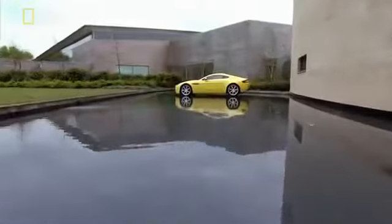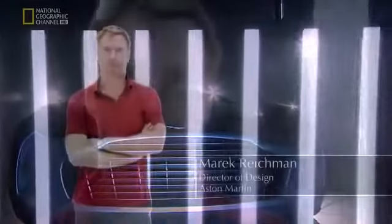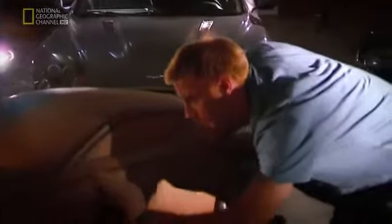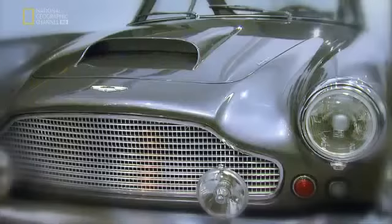In this building in 2007, he turns to his team and asks them to contemplate an Aston Martin supercar. Director of Design, Marek Reichman, remembers it well. And Ulrich said to me, just make the most irresistible Aston Martin, something which is just, it is pure emotion. It's something that everyone would see and would just want to have. And as Aston Martin have a significant history to draw from, they aren't looking at a blank canvas.